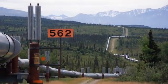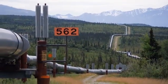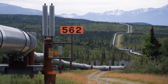The Trans-Alaska Pipeline is one of the most famous examples of a midstream operation in the oil industry. The pipeline transports crude oil from oil fields along Prudhoe Bay on the north slope of Alaska to Port Valdez, Alaska, some 800 miles or 1,300 kilometers away. Able to carry more than 2 million barrels of crude per day, the Trans-Alaska Pipeline is a supersized example of a crude oil transmission pipeline.